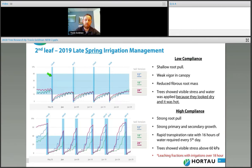If we look at our low compliance orchard, we're still on a strategy where we are just simply not applying enough water, or not applying enough water, but we're applying too much. We're still seeing a shallow heartbeat where it barely gets up to about 15 kPa after a week. Grower irrigates for 10 hours, takes the tension, puts the root system into an anaerobic soil condition, and really hurts the trees even more.